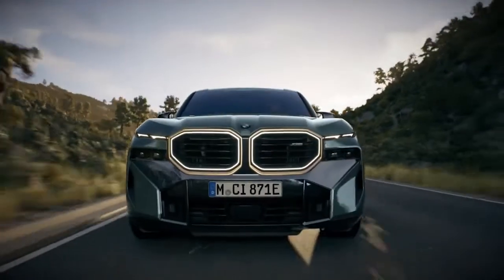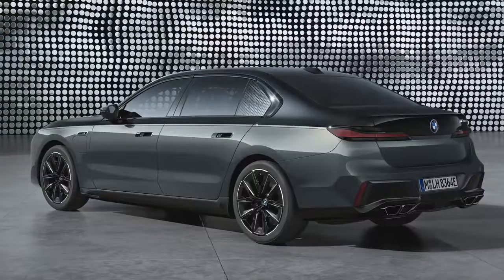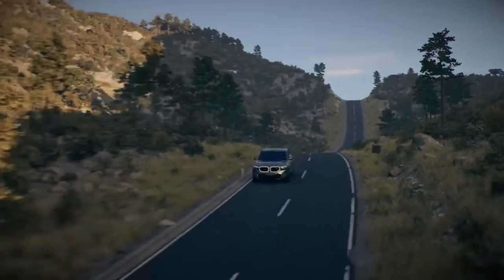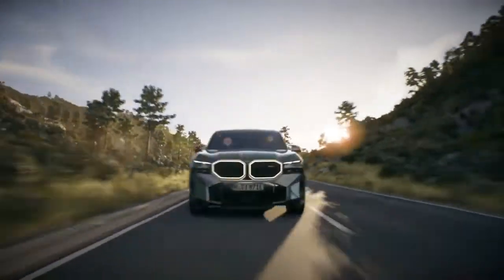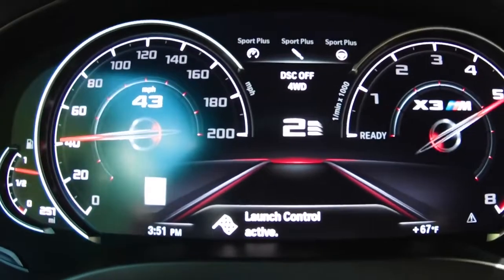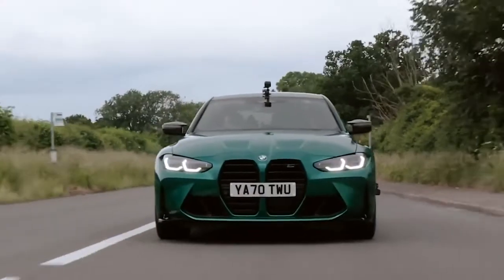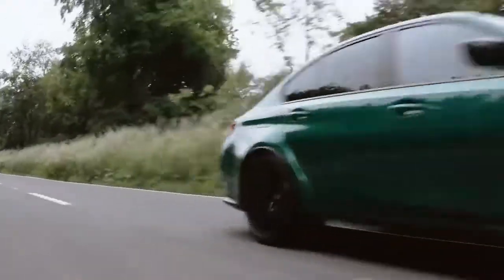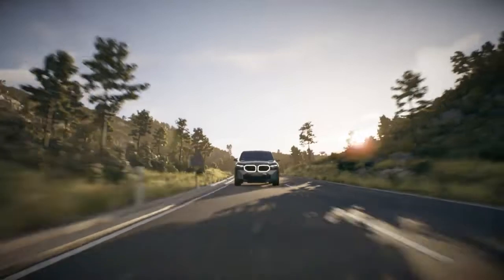That's the same 0 to 60 time as an M240i and an M760e hybrid. That doesn't sound particularly quick now, does it? In fact, the XM is one of the slowest full-fat BMW M cars you can buy. The X3M and the X6M are both quicker. They do 0 to 60 in 3.8 seconds. And even the non-competition versions of the M3 with the manual gearbox and rear-wheel drive do 0 to 60 in 4.2 seconds.